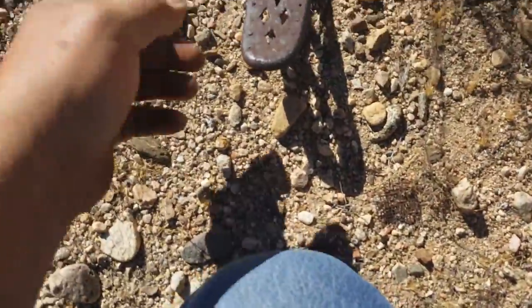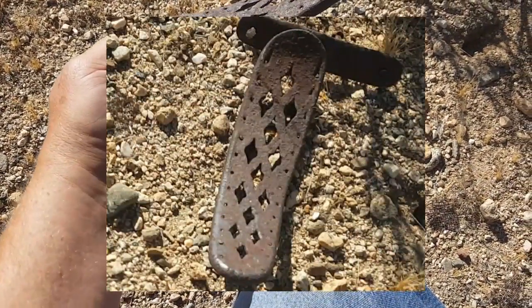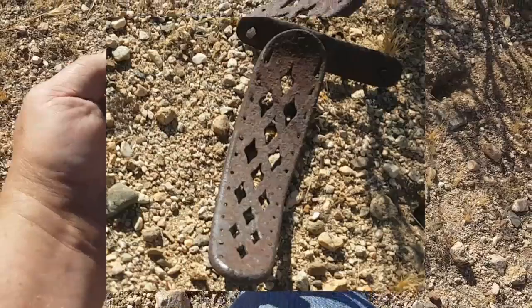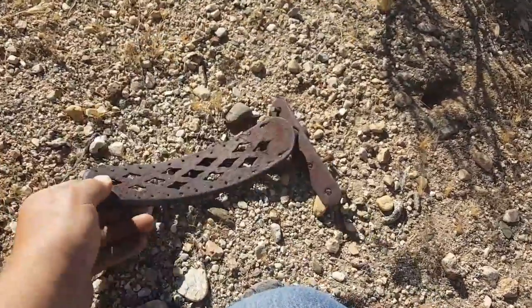Well, I found something kind of interesting here. Check it out. Here it is. It's kind of ornate, but definitely, I think it's some kind of step, maybe onto an old vehicle, or maybe even an old wagon or something.